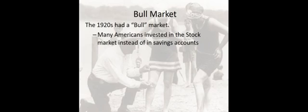And because it was doing so well, a lot of Americans are going to invest in the stock market. And actually what started to happen was, instead of people putting money in their savings accounts or in the bank, they started buying stocks. Now you might be asking yourself, why would they not put it into savings? If they didn't have money and they're buying all this stuff on credit, why wouldn't they take what little money they have and put it in savings?